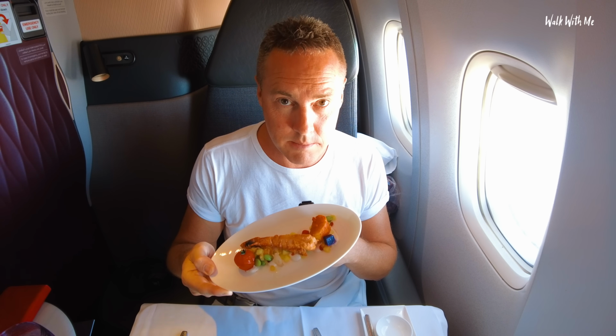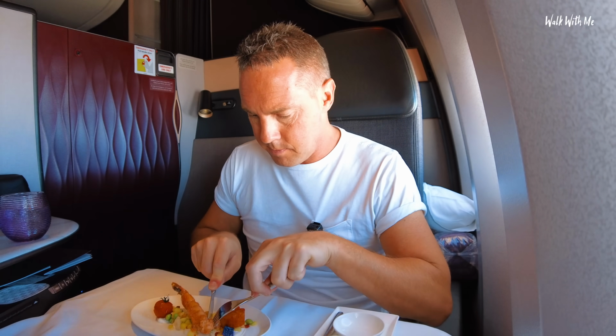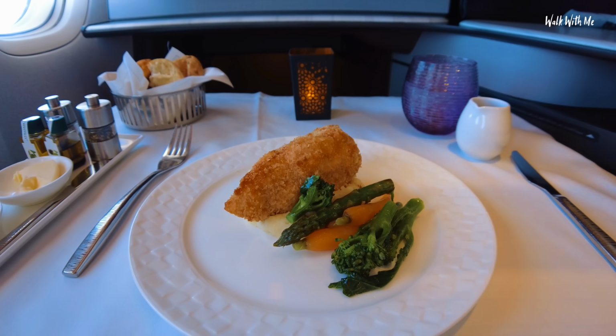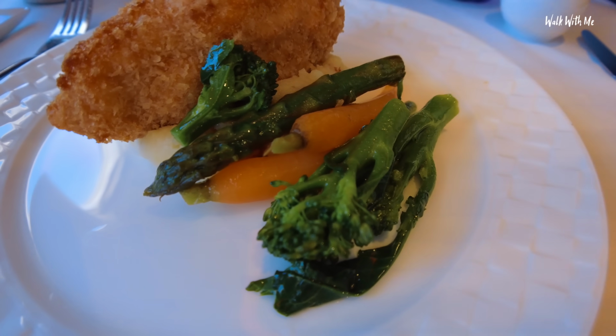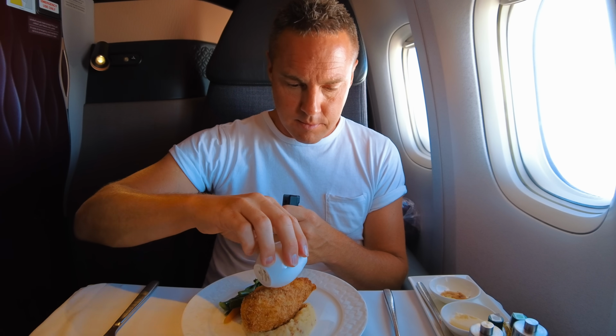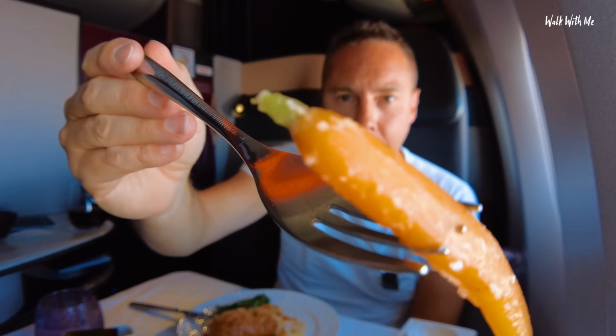The starters here, just give it a try. So this is tiger prawn. So time for the chicken with country style mashed potatoes, some asparagus, broccoli and some gravy. It's like a chicken Kiev. Love the carrots.